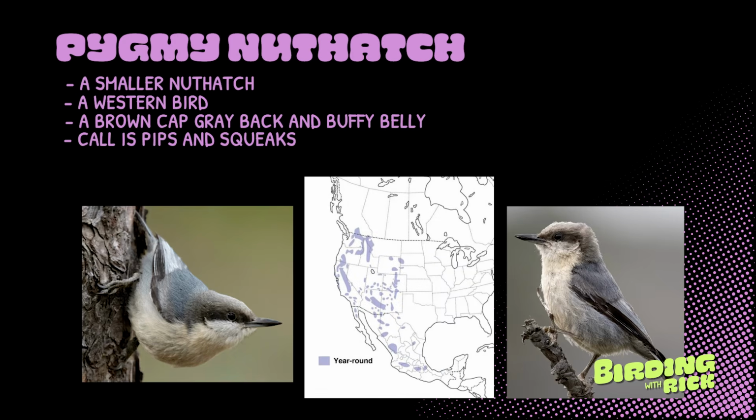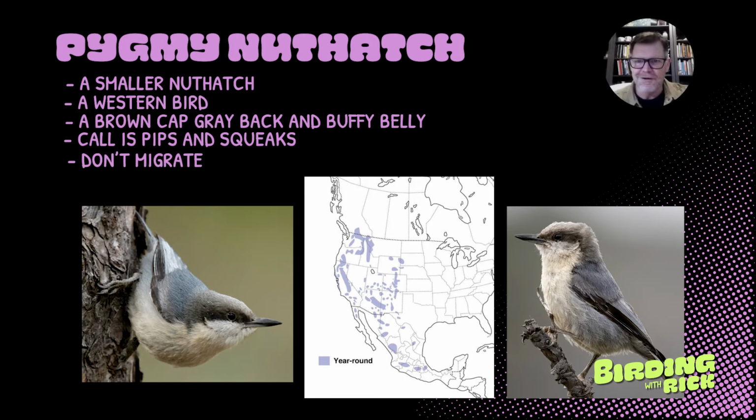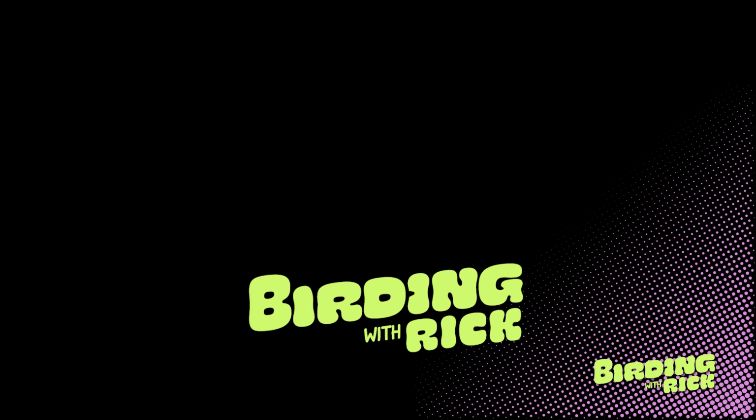Pygmy nuthatches don't migrate, so if you find some, they'll be there all year round. They're found out west in isolated pockets of ponderosa pines. It's smaller, it's a brown cap, and it's a Pygmy Nuthatch.